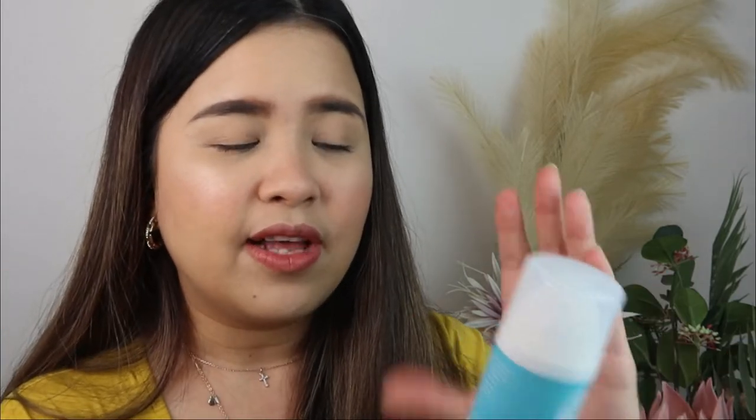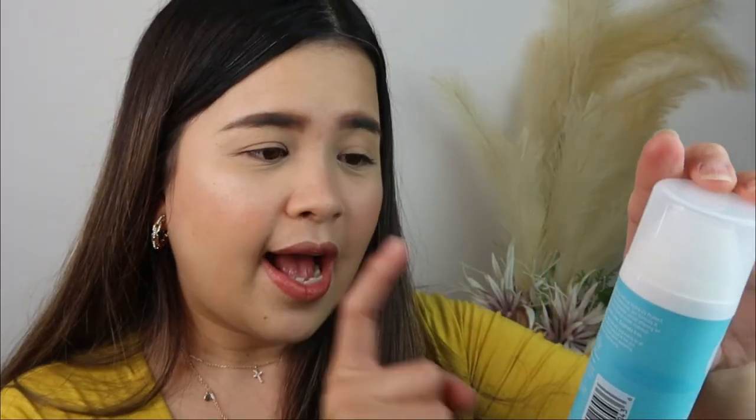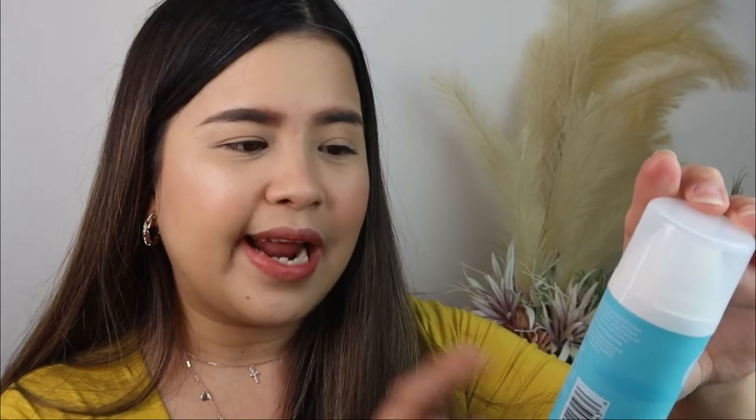So I love their packaging. Look at that. I love the color. And basing on their ingredients, I'm not going to say all of them because I can't even pronounce them. What I'm after is that I hope there is no oxybenzone, because oxybenzone is not good for our skin. So nothing here, which is good.